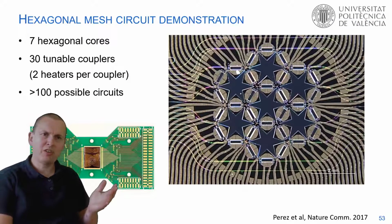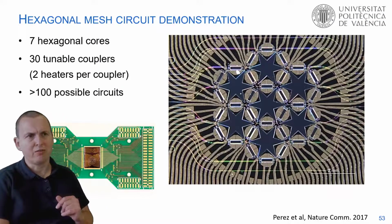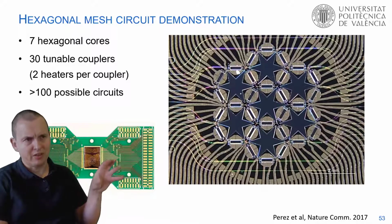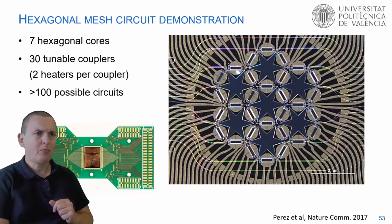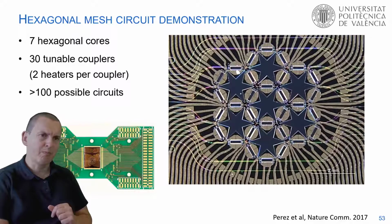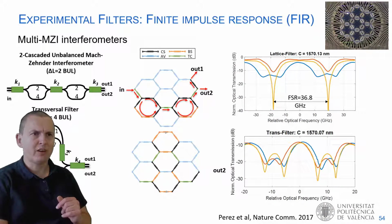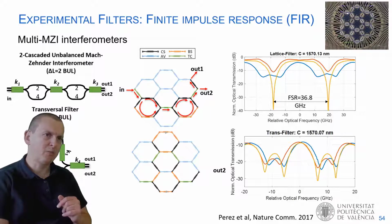The first implementation of such a circuit was done by the Polytechnical University of Valencia, where they made a 7-cell hexagonal mesh in the Capmany group. Now this can already perform like 100 different circuits. For instance, you can make it into a double Mach-Zehnder interferometer, where you split the light up and combine it again and split it up and combine it again.